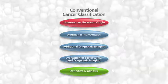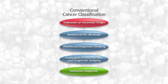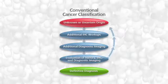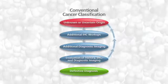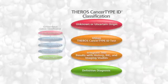Identifying the primary site for uncertain cancer can be challenging with conventional classification methods, which may require repetitive testing procedures to obtain a definitive diagnosis. Even after multiple cycles of testing, a large number of patients are still left with an uncertain or unknown diagnosis.